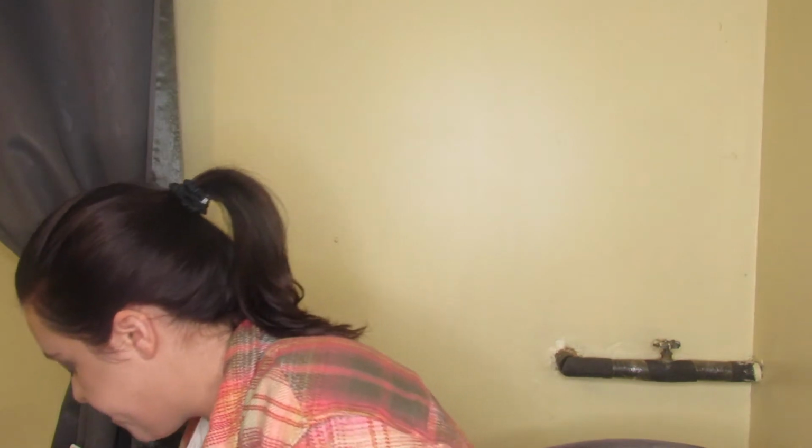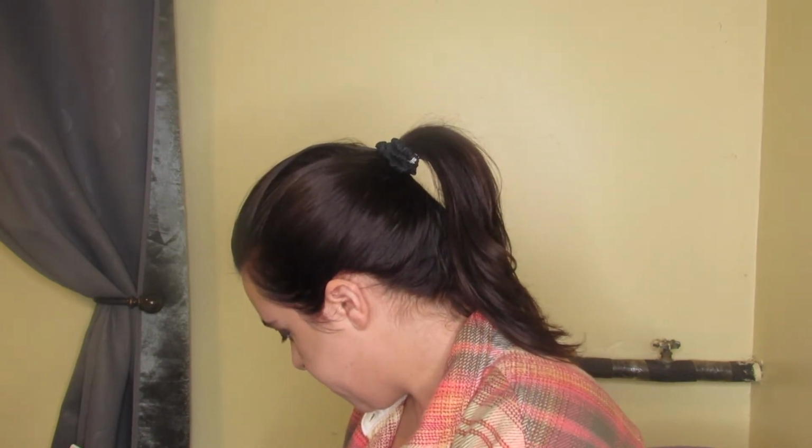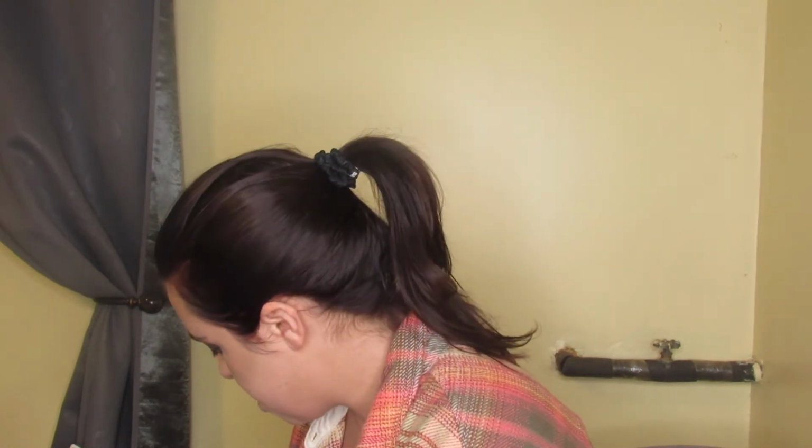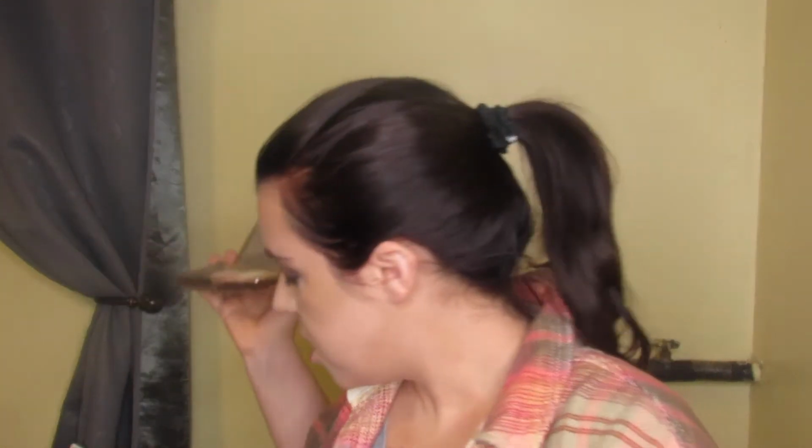F. The flower. Hourglass. I got a thing from G, H. If I realize I have something from the brand, it doesn't count. So here I got blush. Oh my god, I'm not liking this.